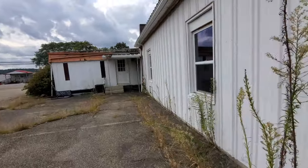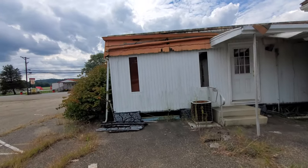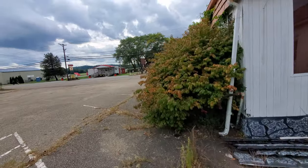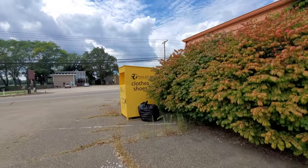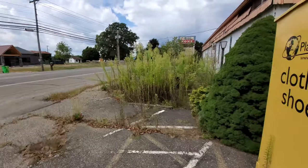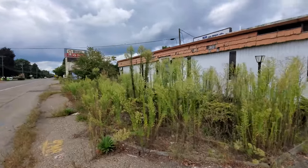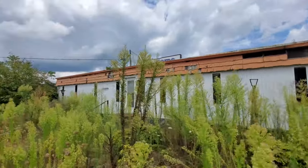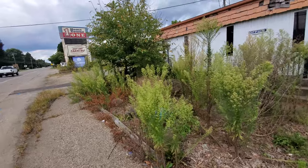I don't know. Blinds on those windows. Blinds on all those windows. Kind of an interesting place. Let's go around the side here. Or I mean the front. See, here's the front where it's all overgrown. This is labeled as the office up here. But this place is just falling apart. Not a whole lot to see, but it's definitely an interesting find.